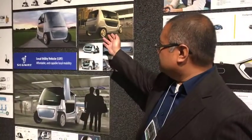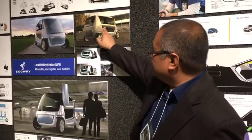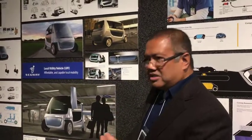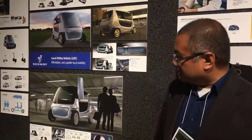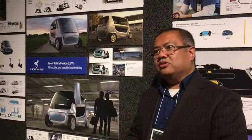So this thing is a little higher, it's got more body work, it's got these door blades for safety, but at the same time, it's open air, and it's really meant to be used on dedicated NEV roads. So, hopefully something like this can proliferate and get EVs into more households.